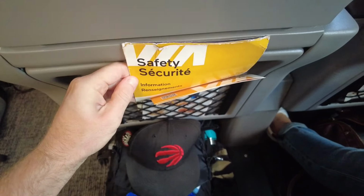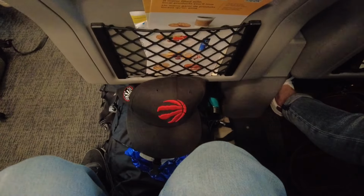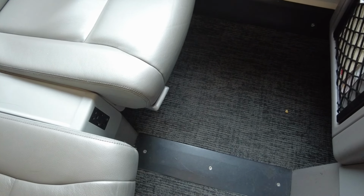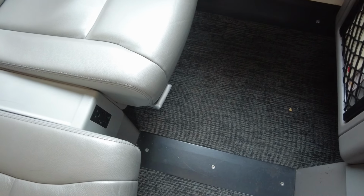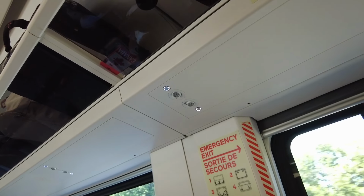Now there isn't too much space here for bags, as you can tell. My 30-liter bag is a bit too much and could have been better placed above. Between the seats you'll find a pair of North American outlets and USB charging ports. And overhead you have access to a personal reading light.